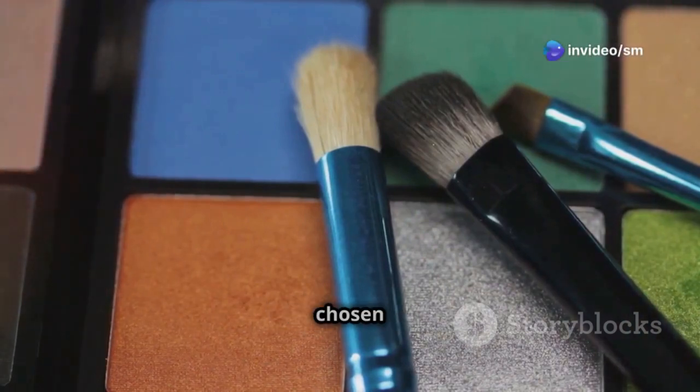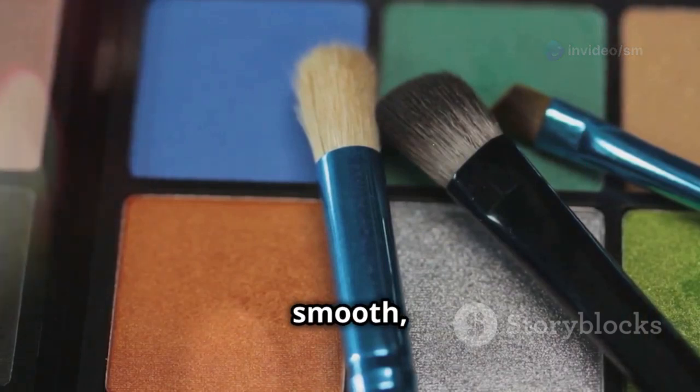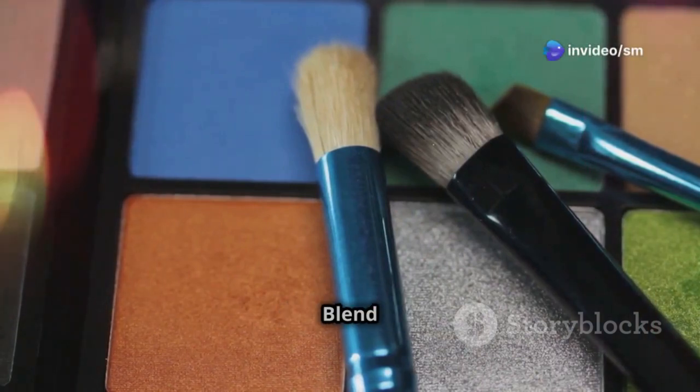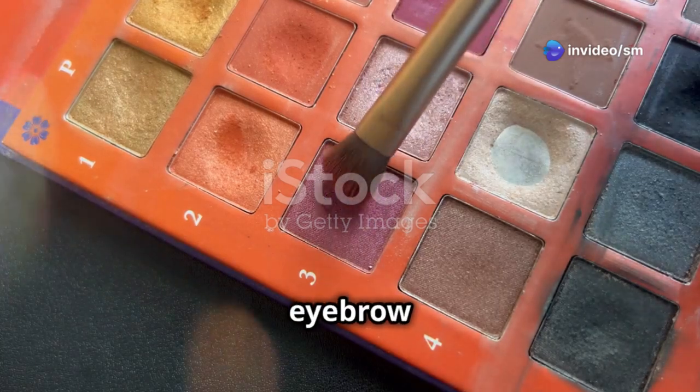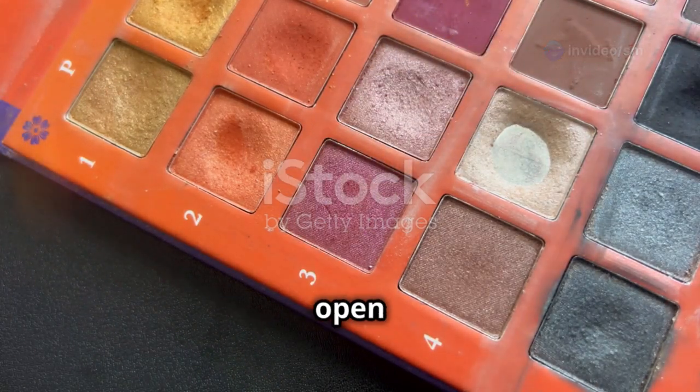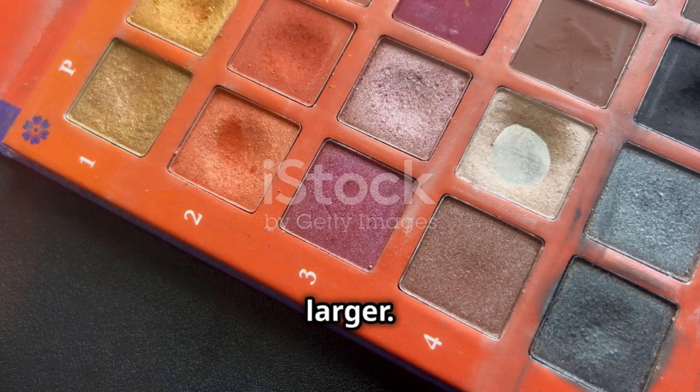Start by applying your chosen pastel shade to your eyelid. Use a fluffy brush for a smooth, even application. Gently sweep the color across your lid, starting from the inner corner and working your way outwards. Blend the color upwards towards your eyebrow to create a seamless transition. This technique helps to open up your eyes and make them appear larger.